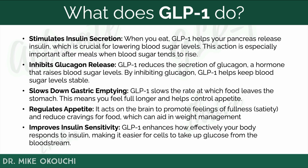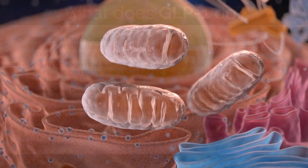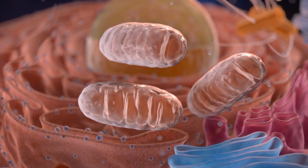And then another major one is improving insulin sensitivity. This is a major issue that a lot of people face, because you can eat the same amount or a normal amount of glucose, but if your cells are not sensitized to the insulin that allows that glucose to enter, then your blood sugar is going to remain high and it's going to create a twofold effect. One, like I said earlier, if your blood glucose is high, that creates systemic inflammation. And the second part, if the glucose is not getting into the cells, then you're not making energy.